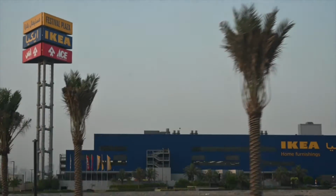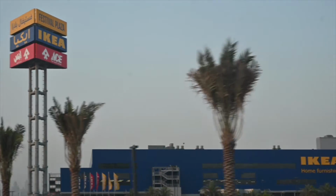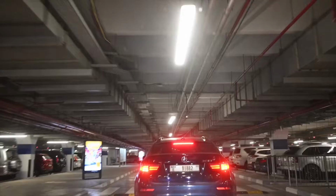And I can see the IKEA board. Looks like we are here. So let's go park our car and enter the mall. We just parked our car in the Dubai Festival Plaza.